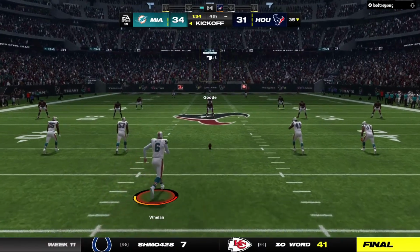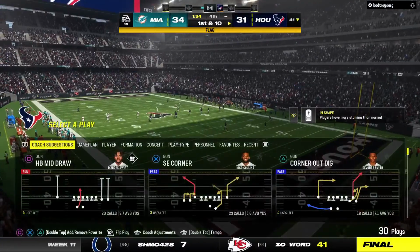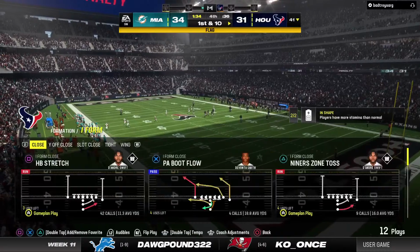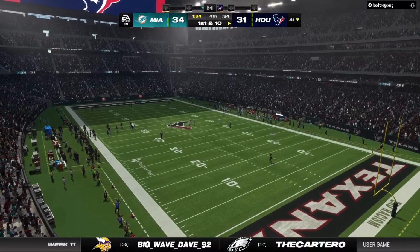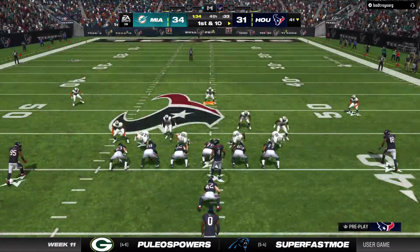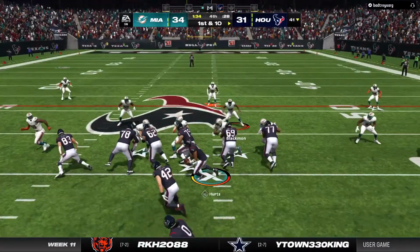The kicking team out for Miami as they will send this one away. And they're going to mark that where it went out of bounds, so really good starting field position up past the 40-yard line. That's what I like to hear. Here's 1st and 10. Get in the end zone, fellas.